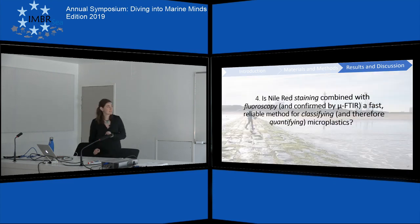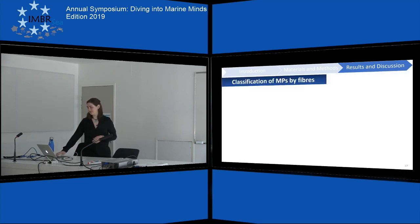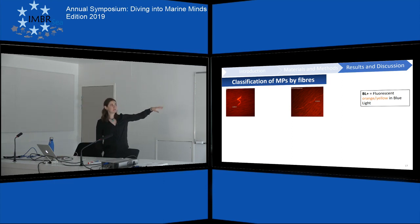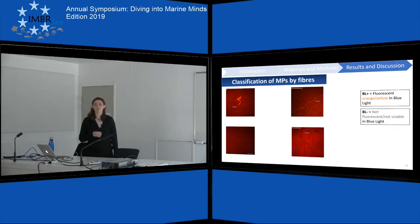So the last question is: is Nile Red staining combined with fluoroscopy and confirmed by µ-FTIR fast and reliable for classifying and quantifying microplastics? Like I said before, we had assumed, in terms of fibers just as an example, that in blue light they were plastic when they were fluorescent in orange and yellow. And we also assumed that when they were not fluorescent and not visible, they were not plastic. As I said, that did not actually work out.